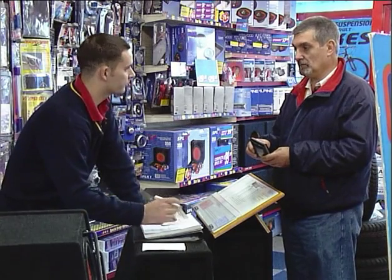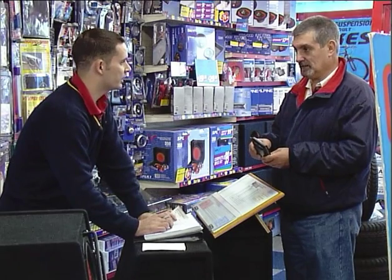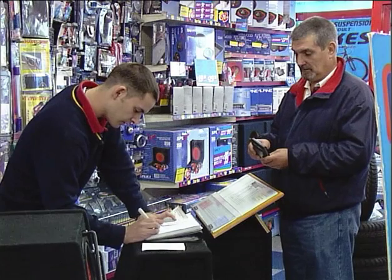We've got front and back. Is it a pair you need? No, it's just the one. Just the one for the caravan. Do you need a GB logo on there for going abroad? Yes, please. Yes. GB rear.